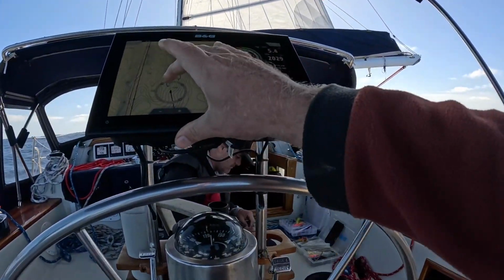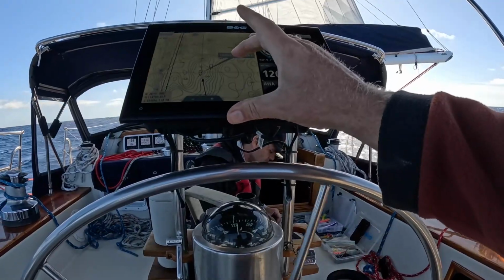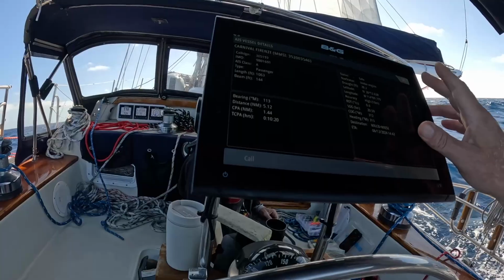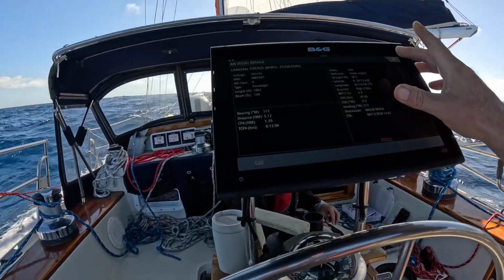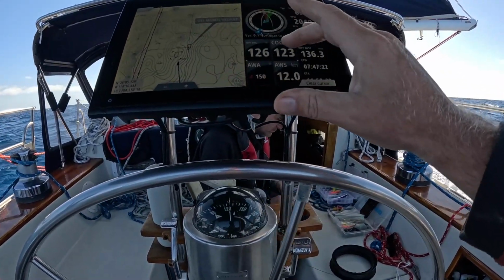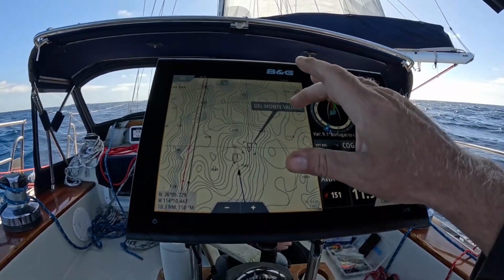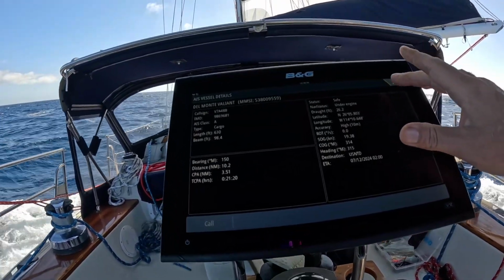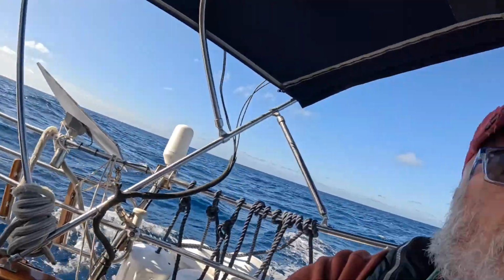So we're near the shipping lanes here. They're not on, at least on the charts that I've got, but we've got the Carnival Firenze, and we're going to pass within a mile and a half, maybe a hair less. Yeah, 1.3. They're 5 miles out, so in about 10 minutes they'll be off our beam. And then the Del Monte Valiant is going to have about a 3.3 nautical mile CPA.